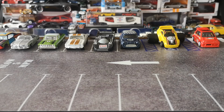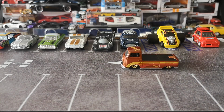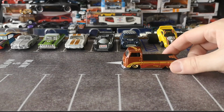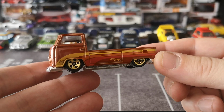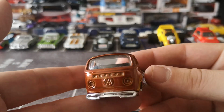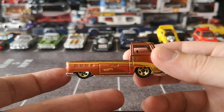And the main reason why I picked up this bag is because I really wanted this cast. It's not the Super Treasure Hunt, but the 1552 Liveried VW T2 Transporter. Awesome cast, awesome stance, awesome colors with the bronze, the root beer brown, the gold and yellow, and some terracotta type orange on there. Gold 5 spokes. Nice casting details there. Love the empty bed, obviously you can fit a smaller vehicle on there.